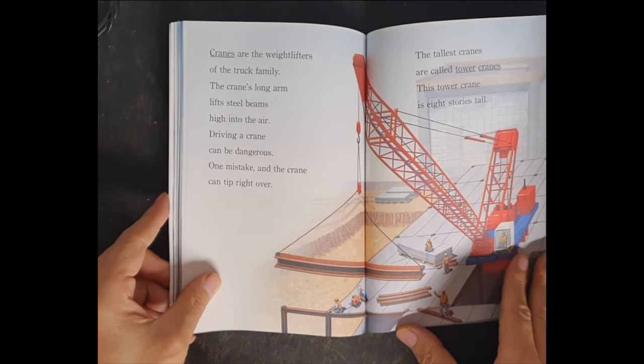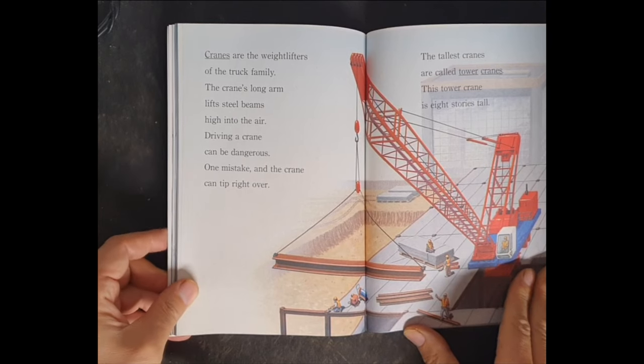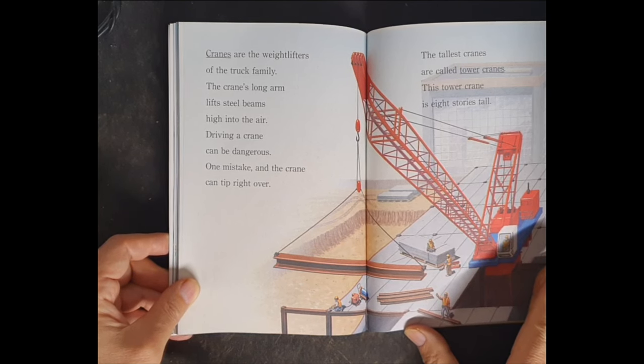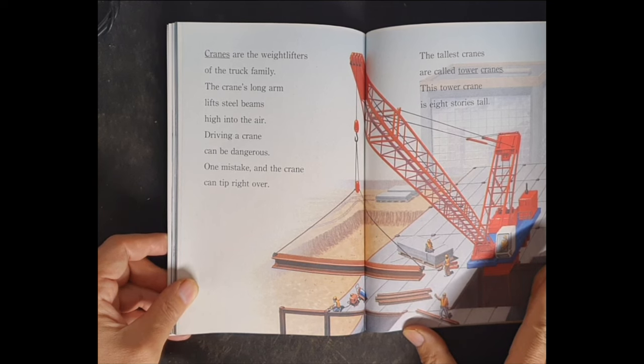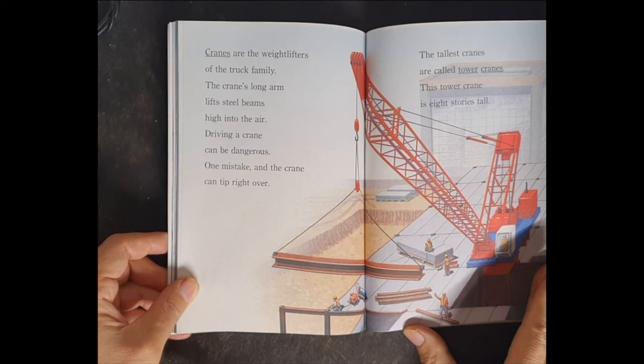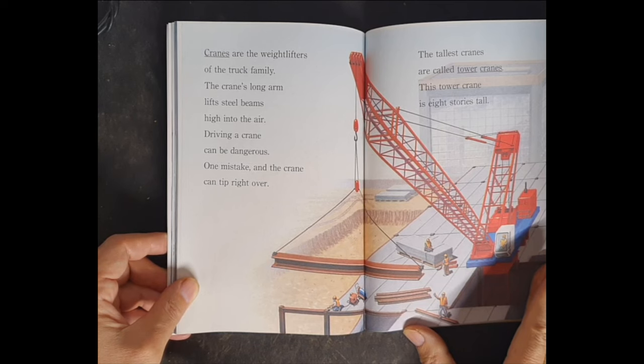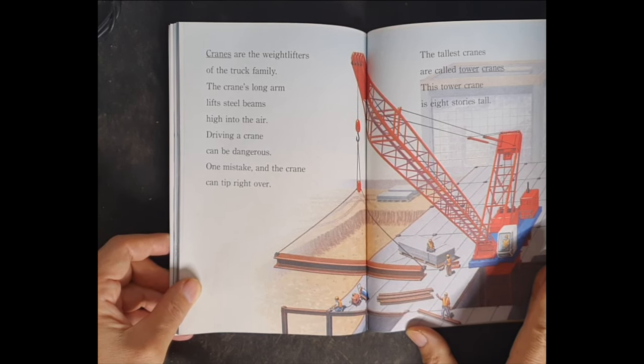Cranes are the weightlifters of the truck family. The crane's long arm lifts steel beams high into the air. Driving a crane can be dangerous. One mistake and the crane can tip right over. The tallest cranes are called tower cranes. This tower crane is 8 stories tall.